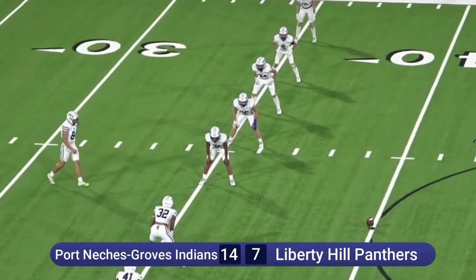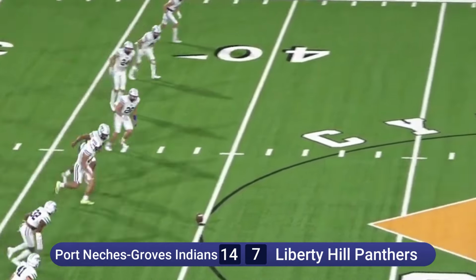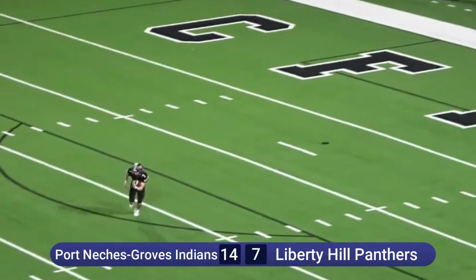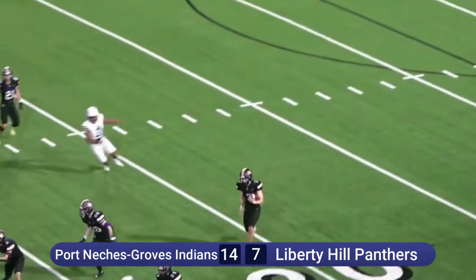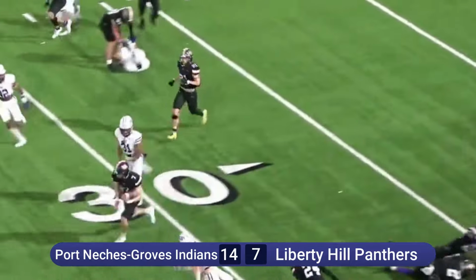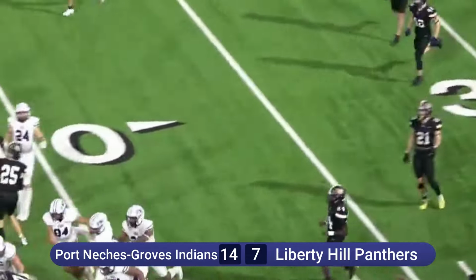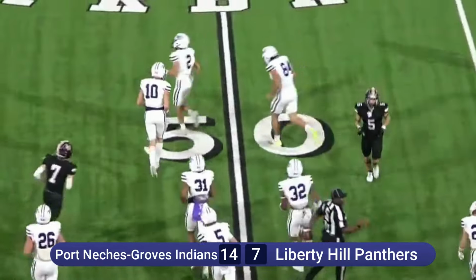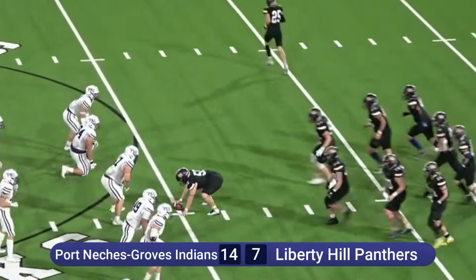Noah Long and number 24, DJ Seaborn. Blanco's kick gets back, caught at the 7 by Pitchford. Pitchford gets the outside, makes Winchell miss, some good blocks. He gets up to the 40-yard line, pushed out of bounds at the 39-yard line. Good return for Pitchford. That's going to happen every time.